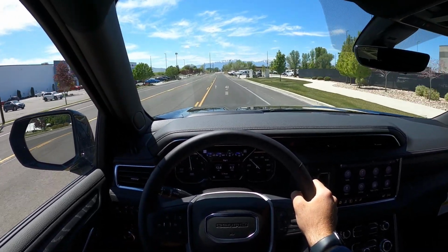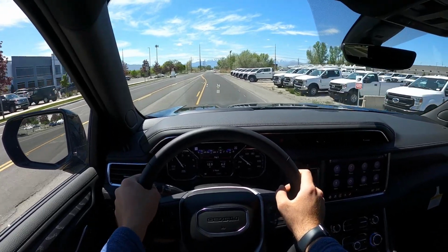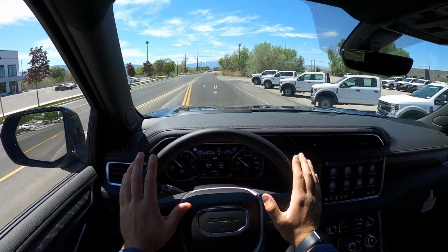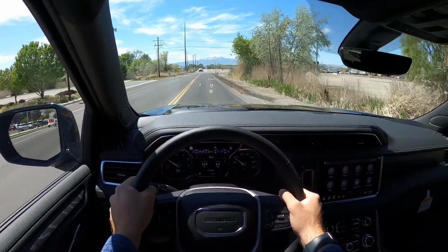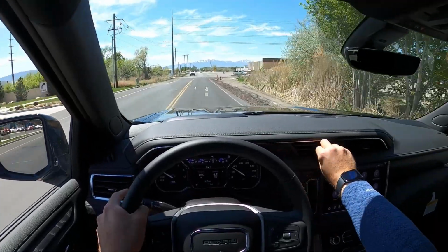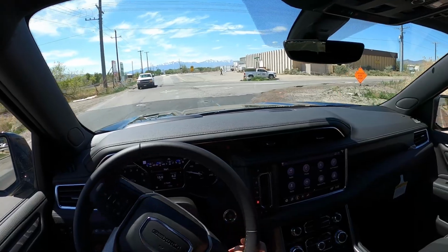Definitely sounds good, and it is definitely quick. You guys know I love the 6.2 with the 10 speed. One of my favorite engine transmission combos of all time. So I'm glad that the Yukon Denali has that whole setup going on. But let's talk about the rest of the characteristics here with the Yukon.